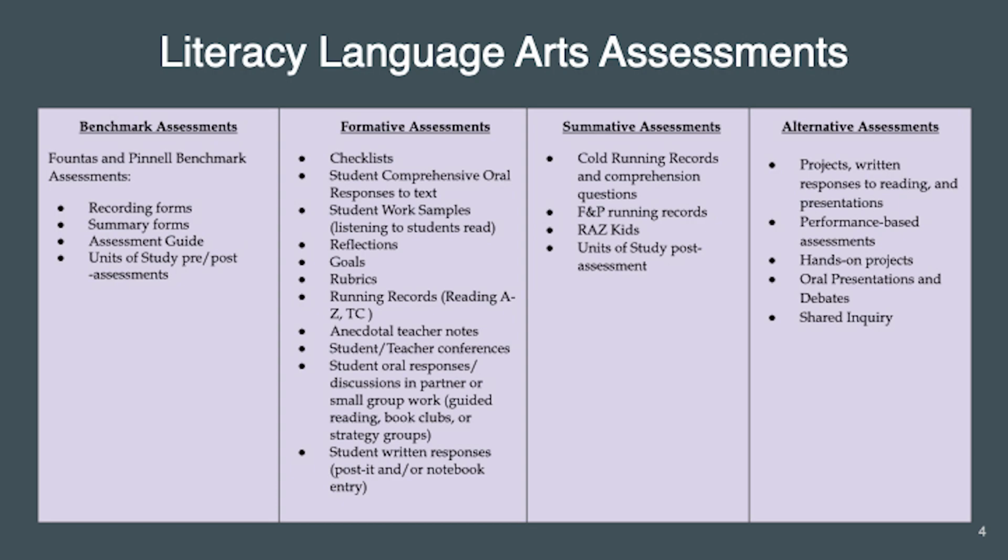And you can see there's also some alternative assessments. We certainly have students that do better in different platforms. So sometimes some of our students are reading to a computer or reading to another student while a teacher's listening. Different things that we do to help support students that may not necessarily perform best in our average use of assessments.